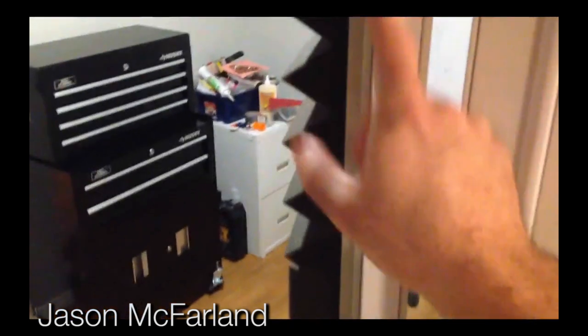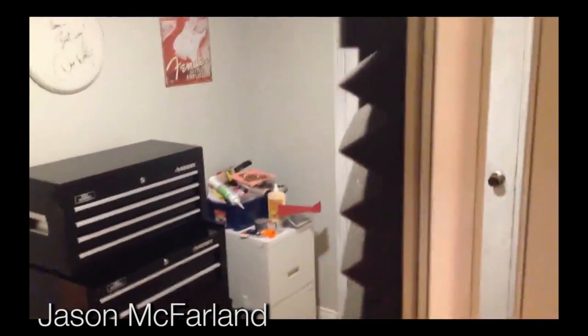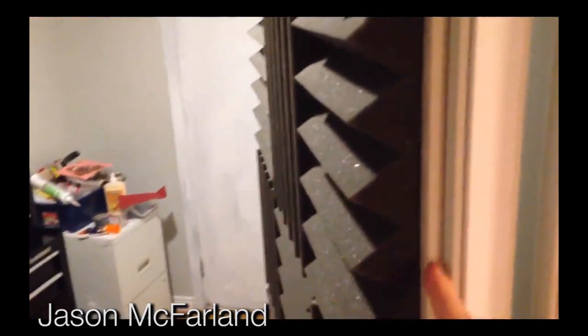Since it's all one room, sometimes it's nice to have guitars out here so I can mic them and actually hear them on the monitors. So this door is soundproof. It's a steel door. Came in a frame from Home Depot. I installed it. And this is a sheet of drywall here with green glue in between to add some extra soundproofing with some foam.